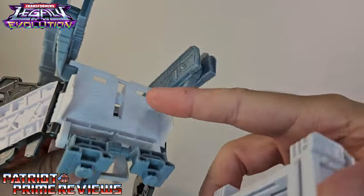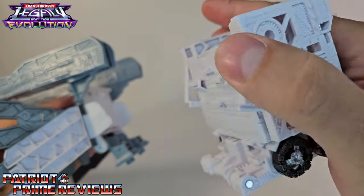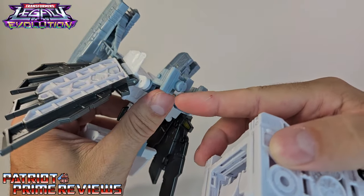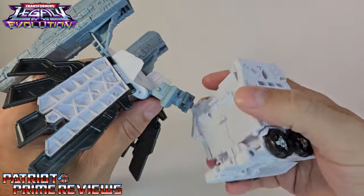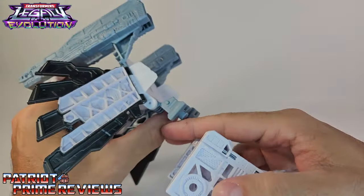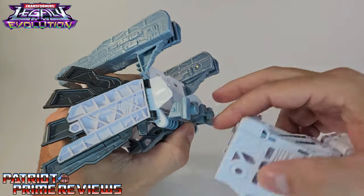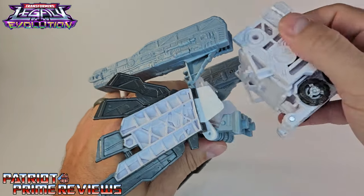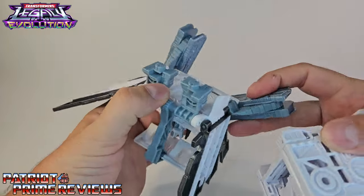You got these slots right here, you're going to hook these hooks right in there while tabbing these holes into the section right behind the heels. You can see right there. So let me see if I can get this. Honestly, I really hate this figure's transformation. It's just way more work than what it should be. Let me get these out of the way.